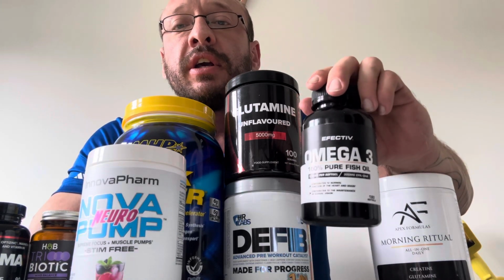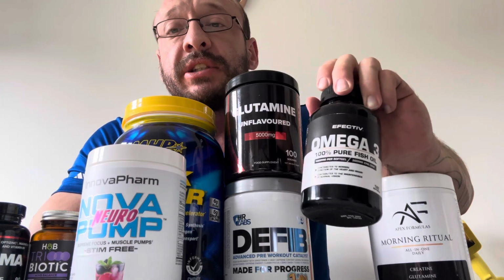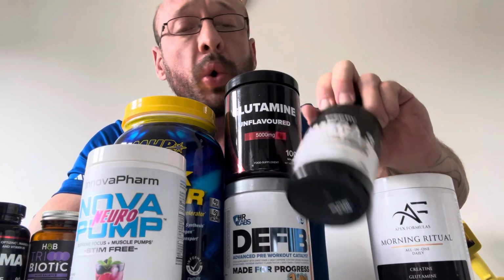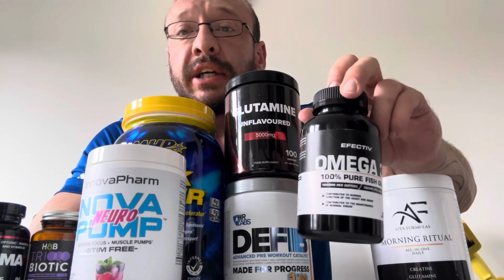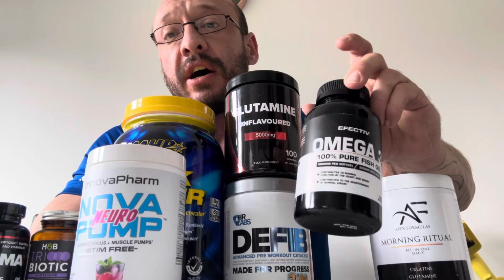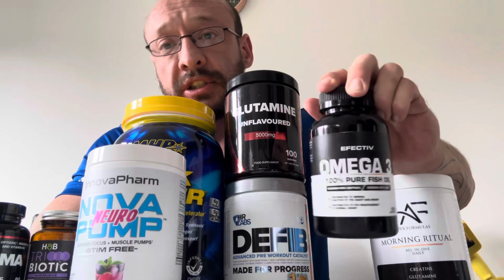Omega-3s, if you aren't taking these, then you need to give your head a shake, because these should be a staple in literally anyone and everyone's life, unless you are eating copious amounts of oily fish like salmon, mackerel, sardines. You will not be getting enough omega-3s in your diet. They are an essential fatty acid in the sense that your body cannot make them itself. They have to be provided through diet, either with food or a decent supplement.